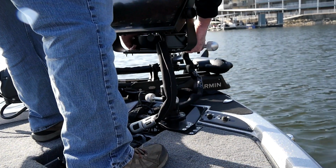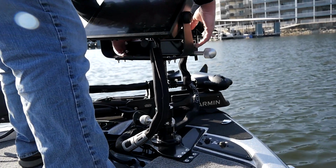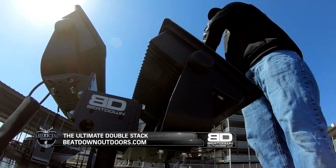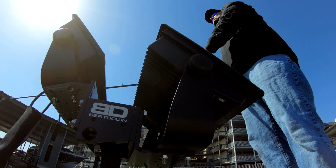Now let's take a look at some mounts from Beatdown Outdoors you can use in combination with your Garmin electronics to make your day on the water as successful as possible.